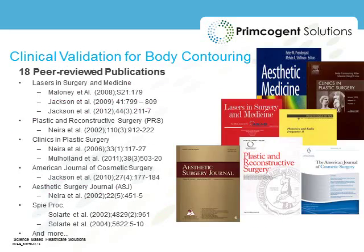Now, when we look, very briefly, we see a wide assortment of journals that have accepted data regarding Zerona as viable, credible information, and then chose to publish that in well-respected journals, ranging from Plastic and Reconstructive Surgery Journal, Aesthetic Surgery Journal, Lasers in Surgery and Medicine, Clinics in Plastic Surgery. All have published articles, whether it was the histological in vitro data or independent physician-led studies assessing the clinical utility of Zerona AD.